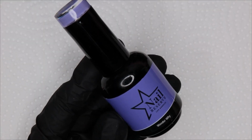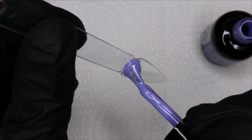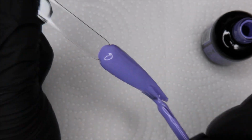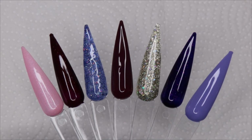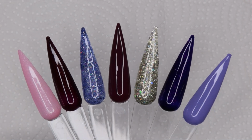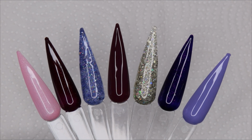The last color I have is Wonder Why. This type of purple is my favorite to use for my toes. It just goes really well, and I also like it on my hands too. I don't actually wear purple nails enough, so I'm happy that I got all of these purples. These are all of the colors side by side. In a few seconds I'm going to change it to a black backdrop, and that's because I felt like you could see the colors a little bit more.